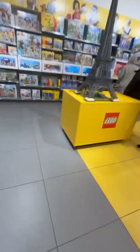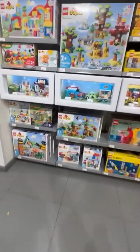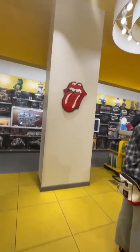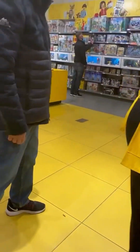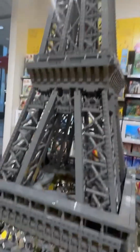We're in Legoland. Look at this new tower. Oceans. You can get the Legos. They just did a new tower. It's really awesome.